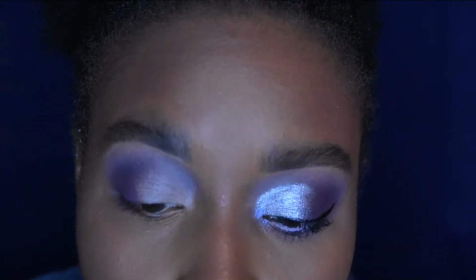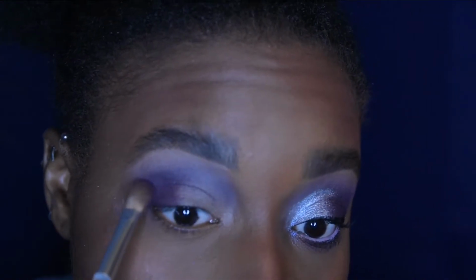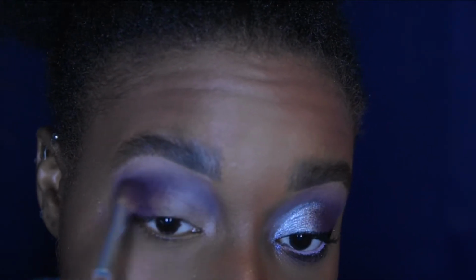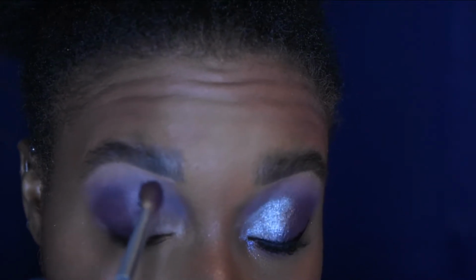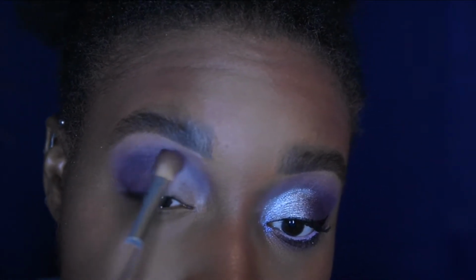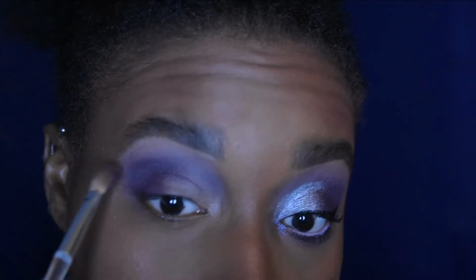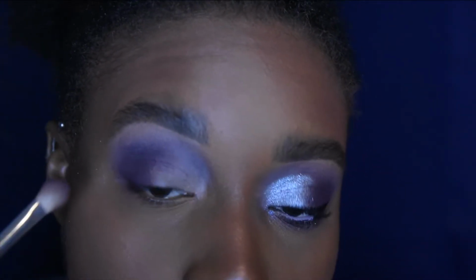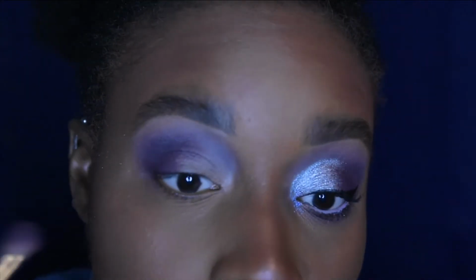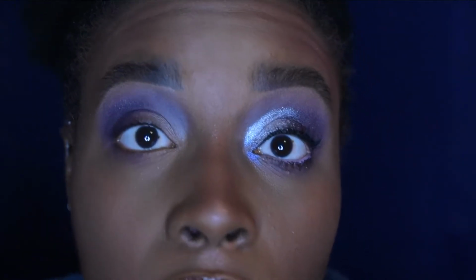You see? Now I'm going to go back into Cyclone, because as you can see, some of that shade definitely is not there anymore. And I'm just going to pack more of it in and blend more of it up and out. I'm doing this just to ensure that I'm getting good payoff, and I'm really making sure that a majority of this look is warm with just a splash of cool tones. Because like I said, both shades actually go on deeper than they appear in the pan. But also the Rock Hopper shade is definitely cooler in tone than Cyclone. And so having too much in that look will really turn this look cool toned very, very quickly.